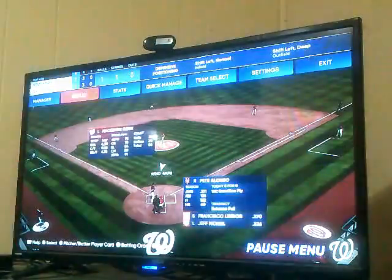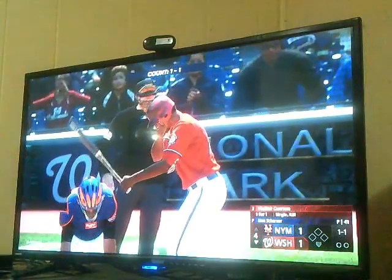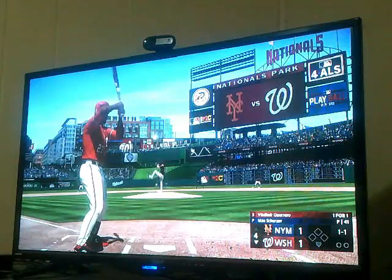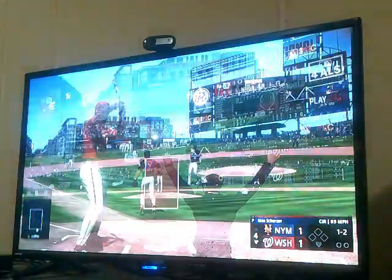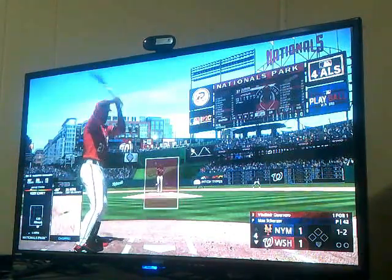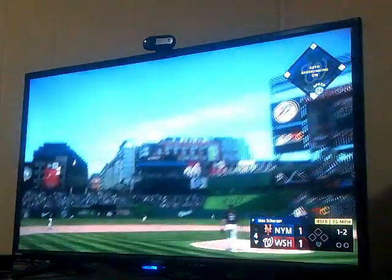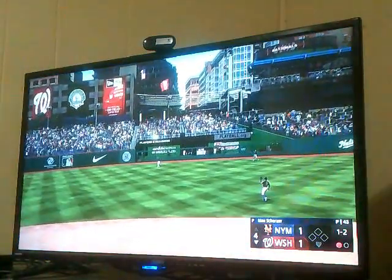Welcome back. Back in Washington, D.C. Now, here is Vladimir Guerrero. Bounce to the left side, and he picks it up, and he'll put it in his pocket. Scherzer ahead 1-2. In the air, left field, Canna moving under it. Makes the grab, one down.